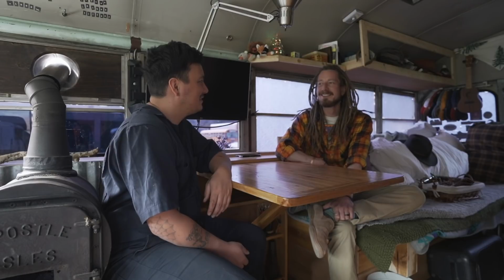And so I saw this thing on the side of the highway, and I was like, wait a minute, turn around, go back. Somebody had it for like 10 years or more since the school had let it go, and just never really did anything with it. So it was just all empty inside already.